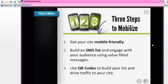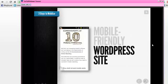So let me just give you a look here on a mobile-friendly WordPress site. This is just an example of what it looks like. This is my site, Mobile Marketing Profits. This was a blog post I did on the 10 Commandments of Mobile Marketing, which, by the way, I think is one of my most fun posts. So I hope you would read it at some point.